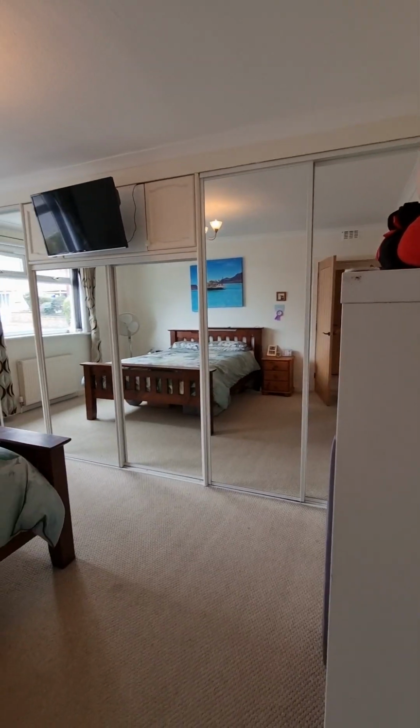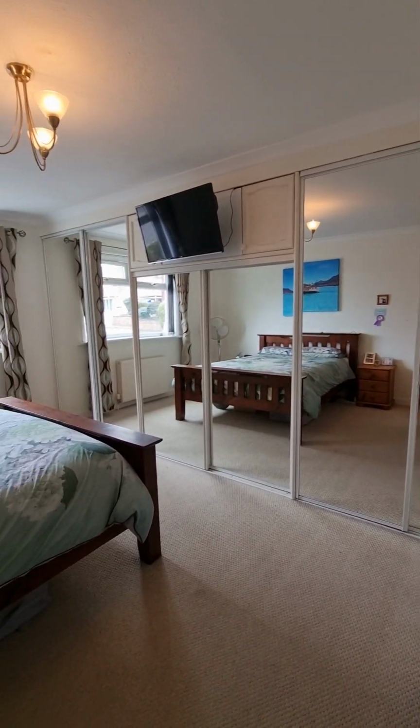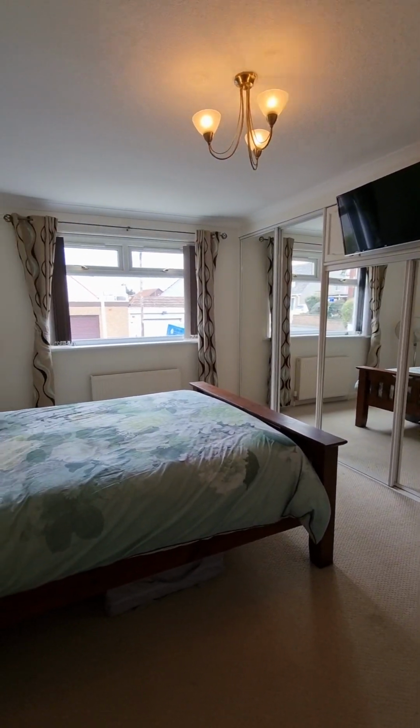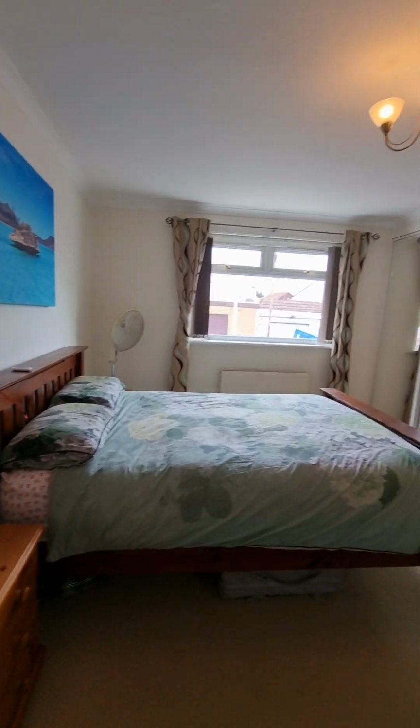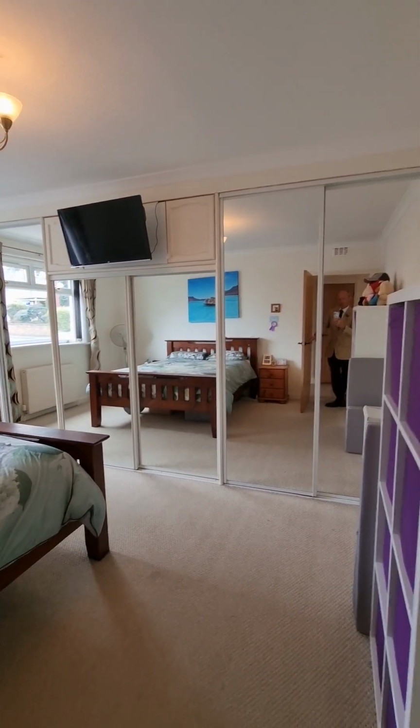So really good size master bedroom. You can see that wall-to-wall mirror wardrobes there as we go round. Huge amount of space to get a double bed in there quite comfortably. Overlooks the front garden. And then into your dining kitchen.